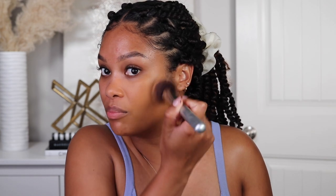So do you see it kind of just disappearing into my skin right now? And I feel like it matches with my body because my face is naturally lighter than the rest of my body. I feel like that's true for most people. It's just how it is. But I feel like this finds a good middle ground between the darker shade of my body and the lighter shade of my face. You know what I mean? It's a beautiful shade and I absolutely love it. Boom. Okay, you see the difference?